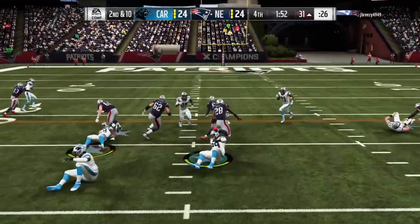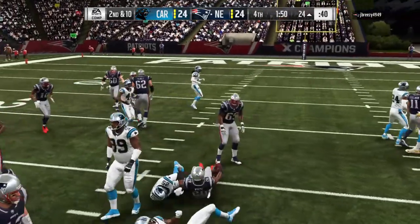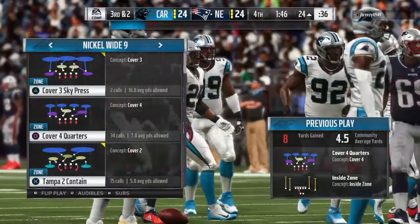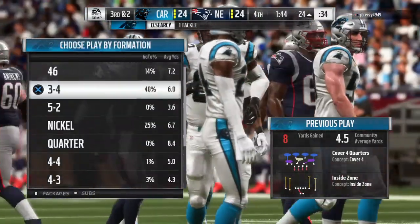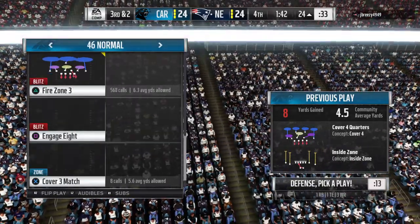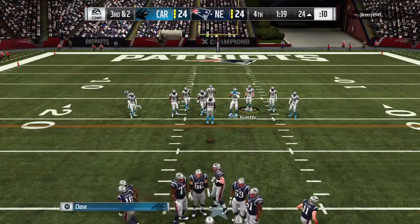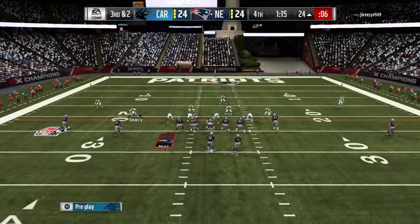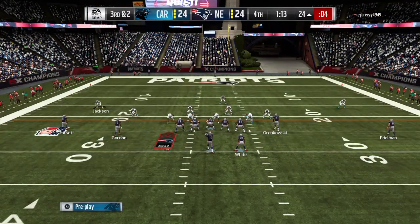They'll run it now out of the gun, and room there to work it inside the 25. A nice job to get 8 there after the incompletion, and now they'll look at a 3rd and 2 coming up. I like the call. Still an opportunity to run the football and chew up a little more time off the clock. New England on 3rd down, they've converted just 2 for 6 thus far. This time they face a 3rd and 2.